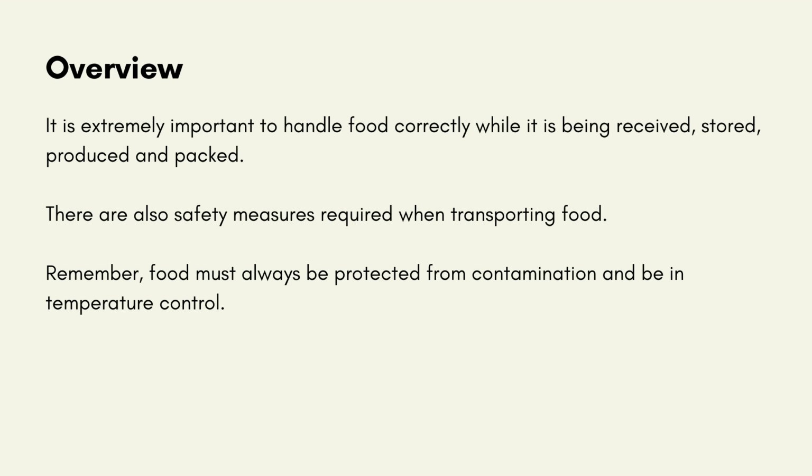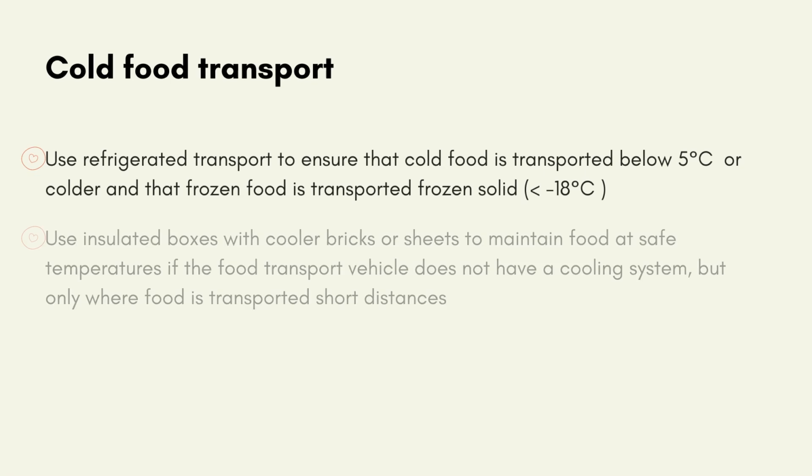It is extremely important to handle food correctly while it is being received, stored, produced, and packed. There are also safety measures required when transporting food. Remember, food must always be protected from contamination and be in temperature control.